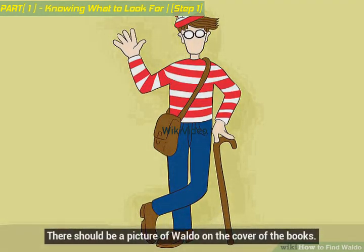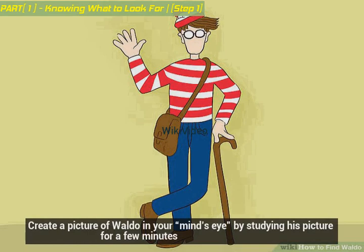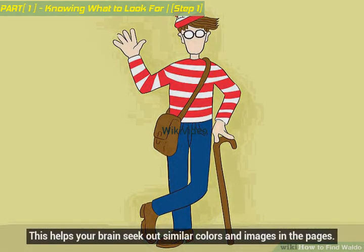There should be a picture of Waldo on the cover of the books. Create a picture of Waldo in your mind's eye by studying his picture for a few minutes. This helps your brain seek out similar colors and images in the pages.